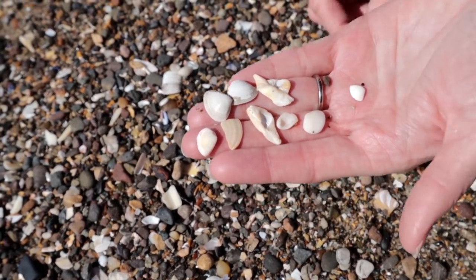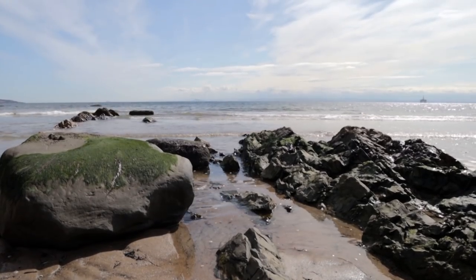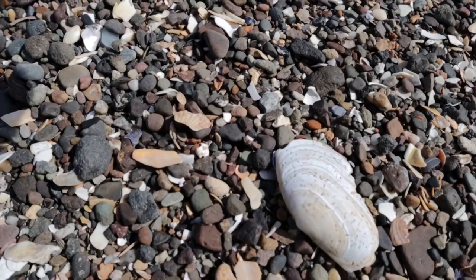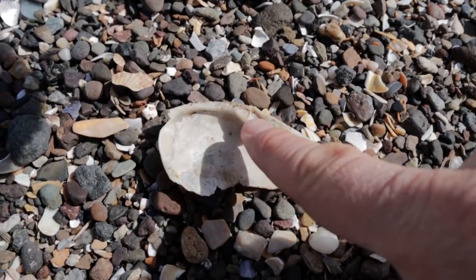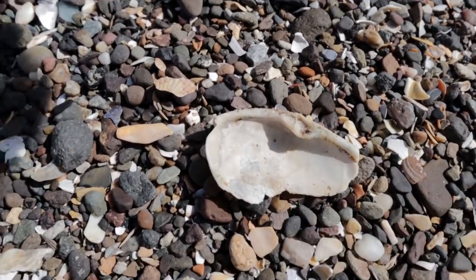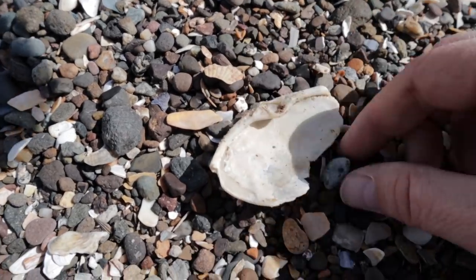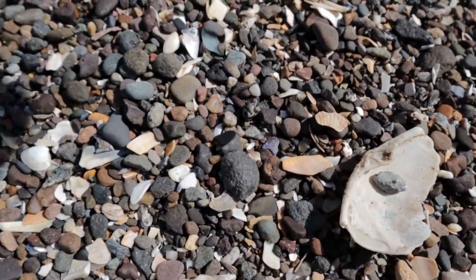Tiniest shell. Yeah, they're really lovely. It's really nice for you here. Some bigger shells. We've got a wee birdie shell in there. I found one too. You find one as well? Yeah. Okay. Got some, I don't know what kind of stone that is. It's very silvery. But there's some sea glass in here as well.